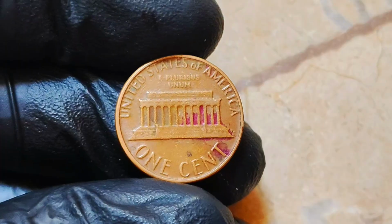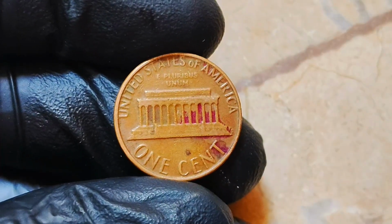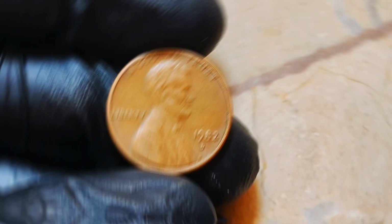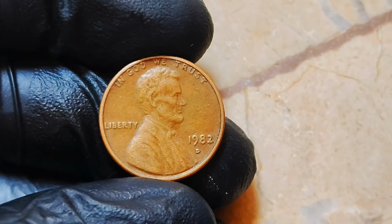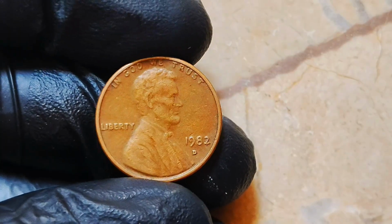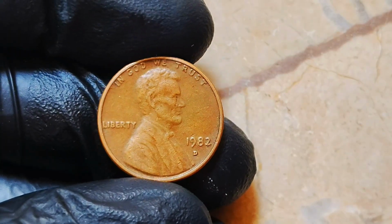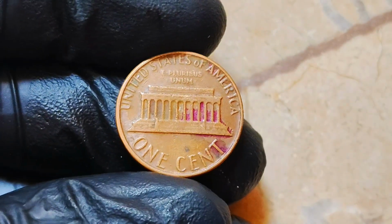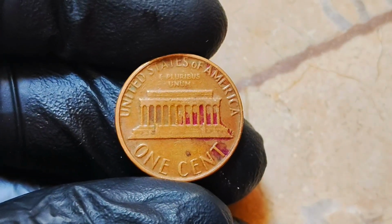But let's dig even deeper. When the first 1982 D small date copper penny surfaced, many experts refused to believe it was real. Impossible, they said. The Mint never made one. But the evidence was undeniable. Tests confirmed its composition. The scales proved its weight. And suddenly, a legend was born. Collectors scrambled.